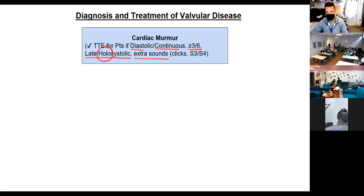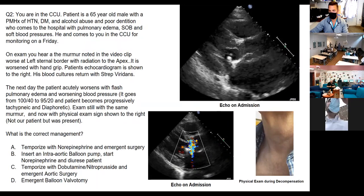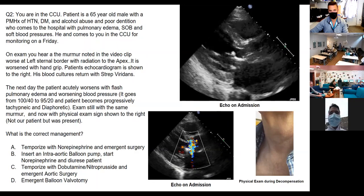specifically for cardiac murmurs. And then we'll work on this algorithm that I'm making here, this flow chart, throughout the rest of the lecture. All right, so here's where I'm going to try to use my audio for you guys. Did someone read this though?